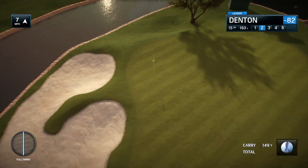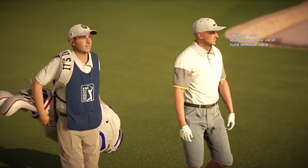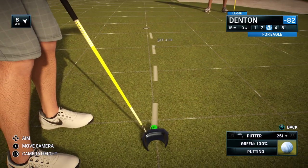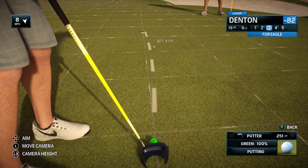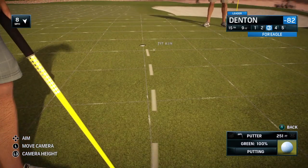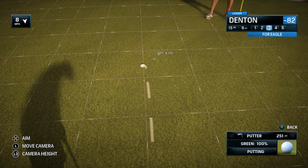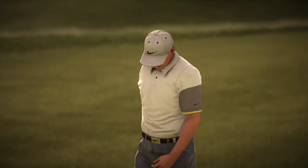Should be safely on deck. He's making the game look very simple right now. See it, hit it, and he's got it right on track. Shouldn't be a problem here. Yeah, an eagle. What a putt.